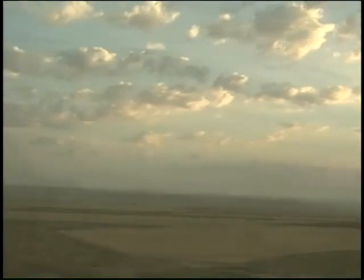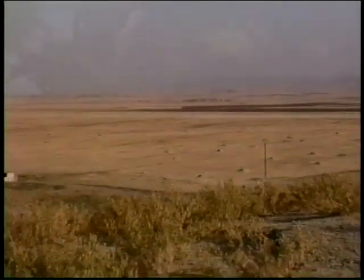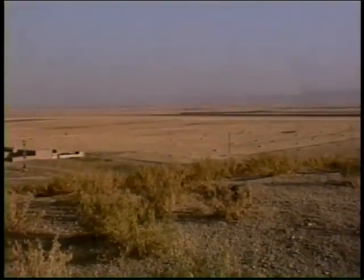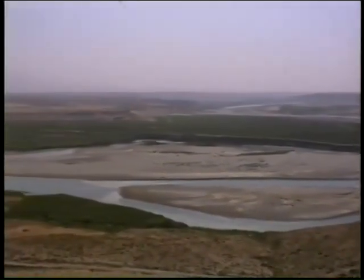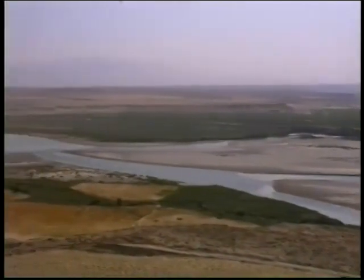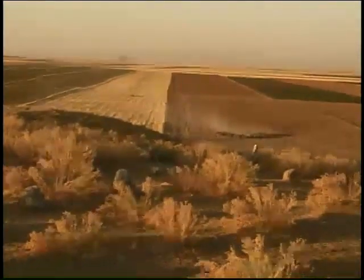This is the landscape of northern Syria at the very top of the Fertile Crescent. If we look to the north, we see the Mardin Pass. In ancient times, copper came across this pass from Anatolia, modern-day Turkey. Not far to the east lies the Tigris River. The Euphrates is further to the west beyond these fields.